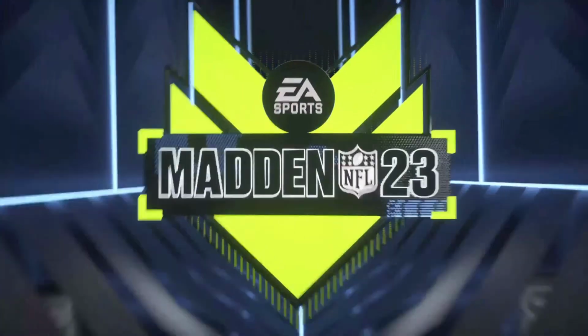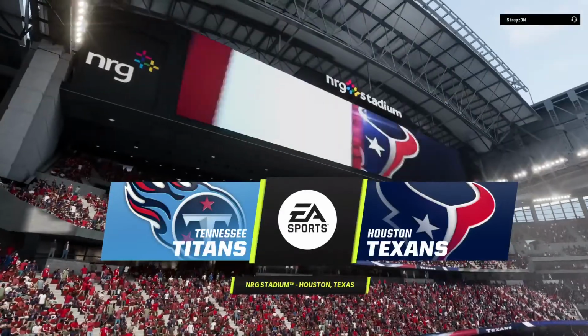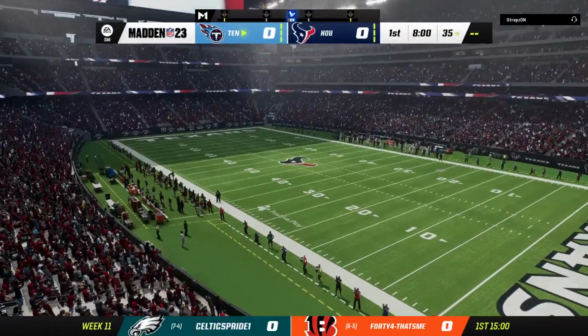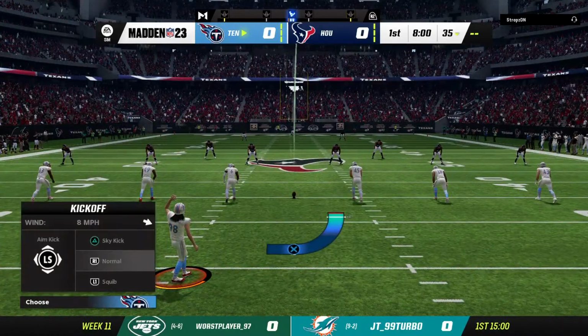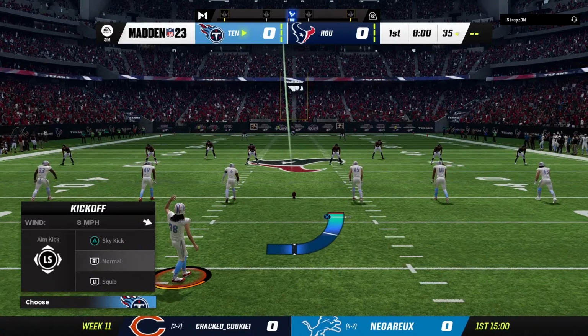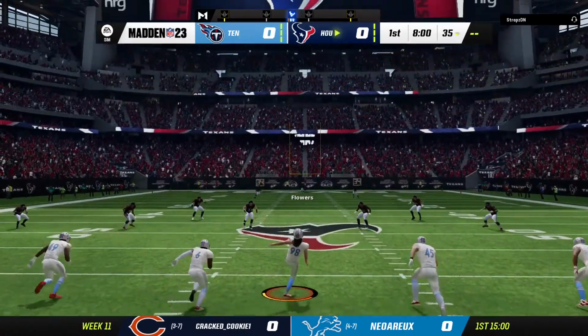On a wonderful fall afternoon in the state of Texas, the roof is open, and we've got football from NRG Stadium in Houston. Today we've got an interesting Week 11 matchup on tap between the Tennessee Titans and the Houston Texans. And we are underway from NRG Stadium in Houston.